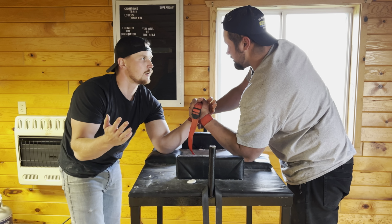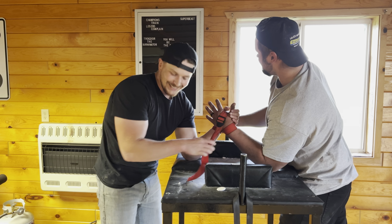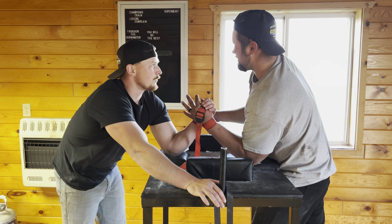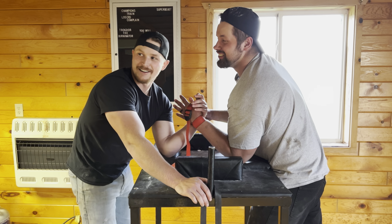I ate a banana. You ate a freaking banana. I ate a banana. My potassium levels are through the roof. You should be ahead of the game. 37 units of insulin. I'm seeing things. That's a lot. Just to let you know, that's a lot of insulin. I know, I'm seeing things.